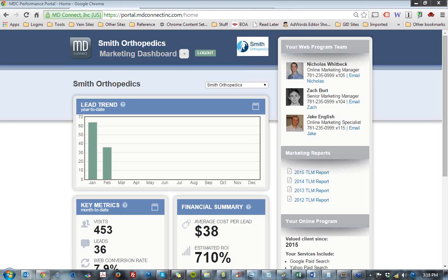So right here, the lead trend graph. You'll see January, February, all the way through December. This is showing you the activity that has occurred throughout the entire year. So if you hover over, you can see the actual lead trend. So it's saying there were 64 leads in January, 36 leads in February, and you can manipulate the date range anywhere in the portal where you see this little calendar. So there's only going to be 1 year of data when you log into your accounts, but once we hit 2016, you'll be able to flip back and forth between the years. And you can see the different lead trends throughout the years and do a year-over-year analysis. Flip back to year-to-date.